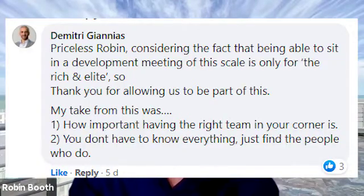Dimitri says, priceless, Robin, considering the fact that being able to sit in a development meeting of this scale is only for the rich and elite. So thank you for allowing him to be part of it. So that's really great, right? His take was how important having the right team in your corner is, 100%. And that's why you can see part of that, right?